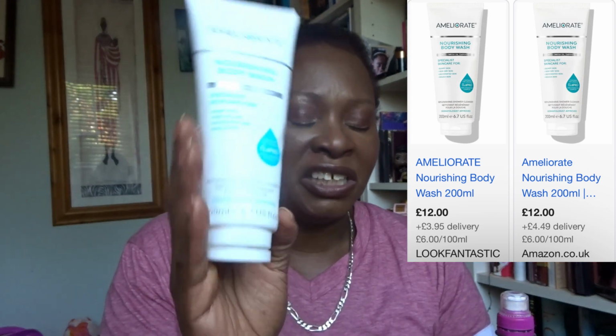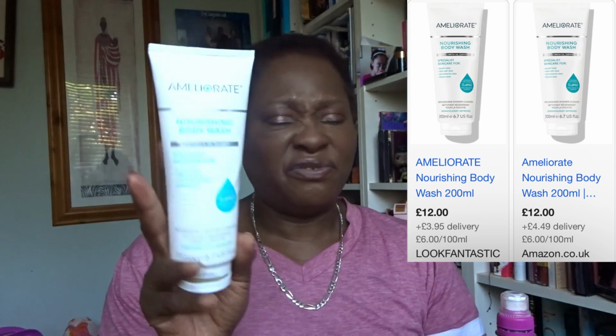Yeah, this is a nice body wash as well. You can get this in Look Fantastic and places like that. So yeah, it's a nice one. If you've got dry skin and you want something that's going to hydrate your skin, not strip your skin, that's the one to go for. And it's good for sensitive skins as well.